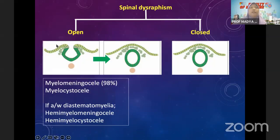If ever the neural groove or the ectoderm does not close, like this one, it will become an open spinal dysraphism. So this does not happen. So the development arrested at this point. So you will get myelomeningocele, Chiari malformation, and so on.